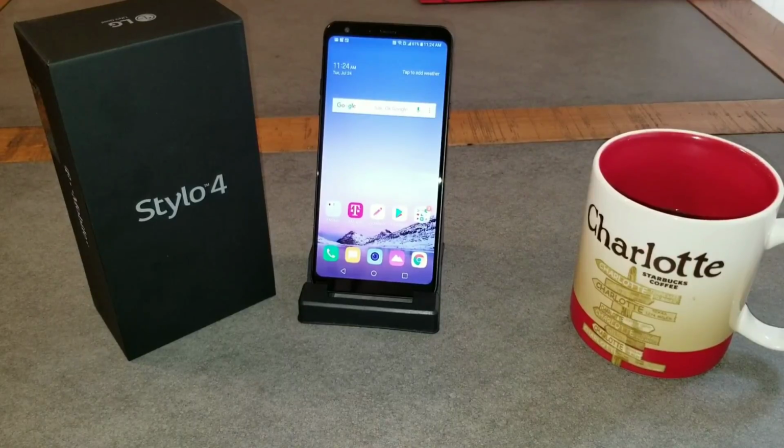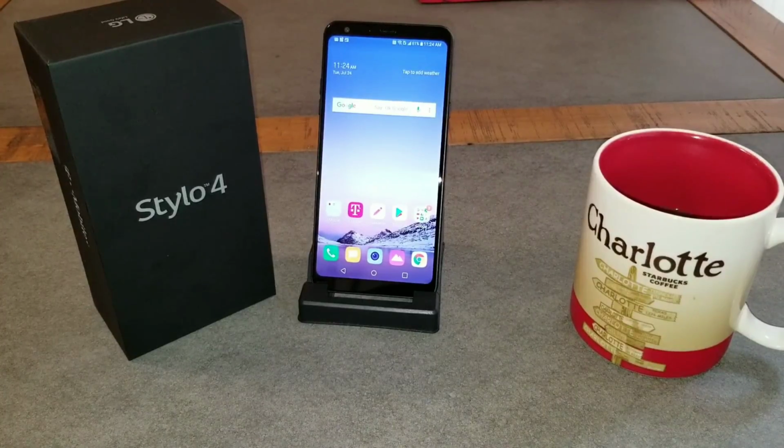And today we're going to take a look at the LG Stylo 4. Now, this phone's been out a couple, maybe a month. It came out, I believe, originally on Metro PCS, where you can pick it up for around $75. I think if you port in a number or something like that. But I'm with T-Mobile, and it just came out probably about a week, 2 weeks ago. So I decided to pick it up. T-Mobile got it on sale for $250.